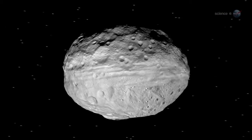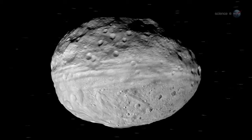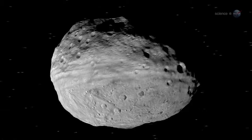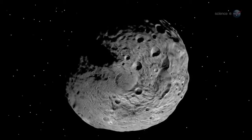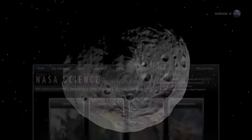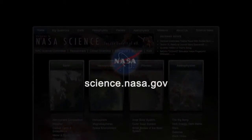Should it be formally reclassified from asteroid to dwarf planet? That's up to the International Astronomical Union, but at least on the inside, Vesta has characteristics similar to the terrestrial planets. If anyone asks Russell, he knows how he would vote. For more news about alien worlds, big and small, visit science.nasa.gov.